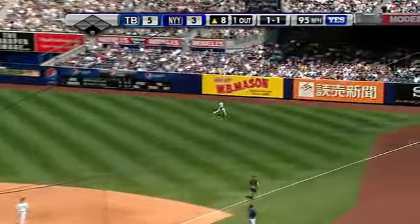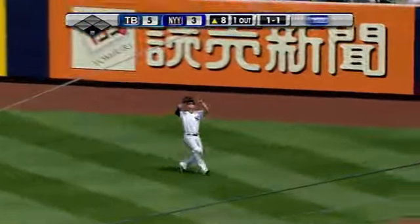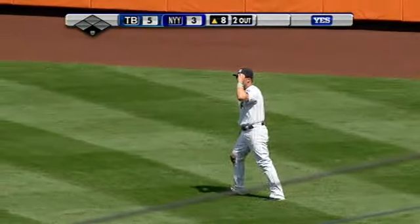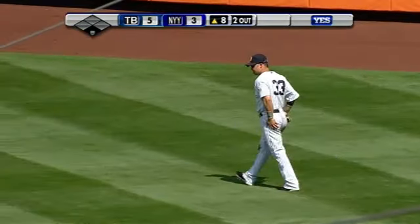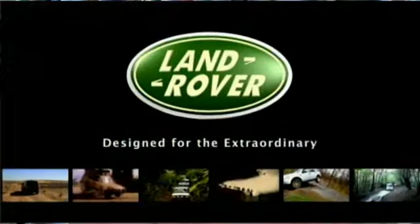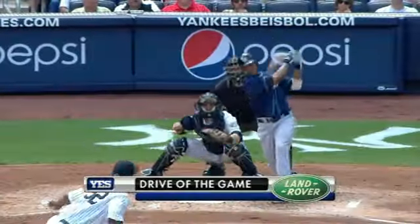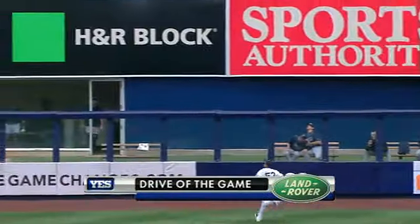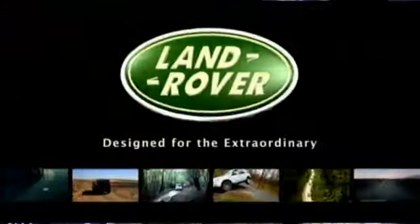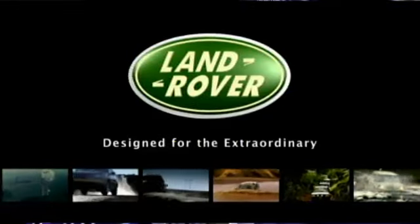Driven out to right field. Swisher. 2 outs. Let's take a look now at the Land Rover drive of the game. Well, after a leadoff walk and a Carl Crawford single down the third base line, Willie Ibar trying to take a Willie away from Sabathia with a 3-run home run off a changeup into the Rays bullpen. And that's the way the score stands right now on the Land Rover drive of the game. It's now 5-3 because of that home run by Willie Ibar.